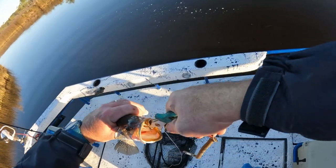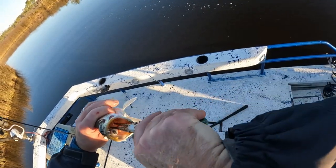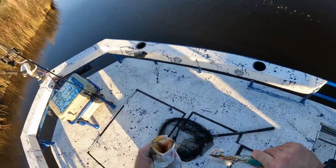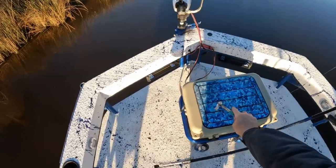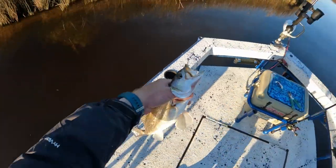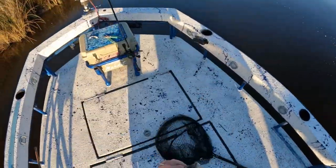Taking that bait deep this morning. I mean, it's way down there in his throat. Another good trout. 17 inch fish going in a box. Let's go, let's go.